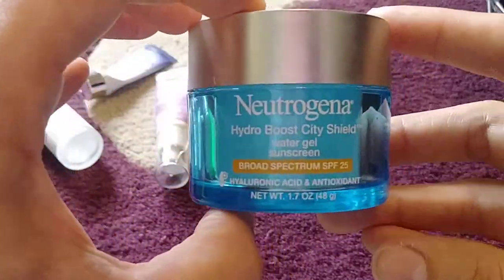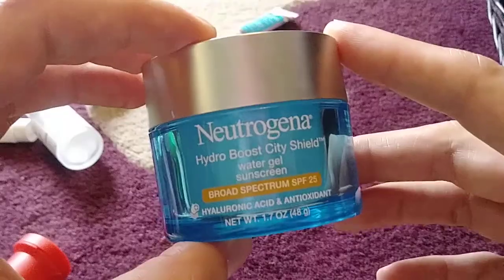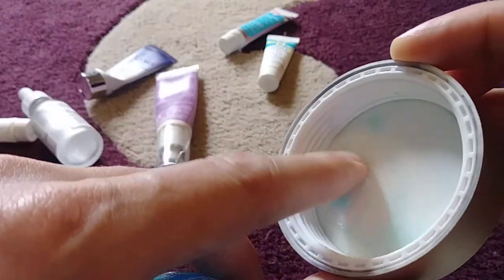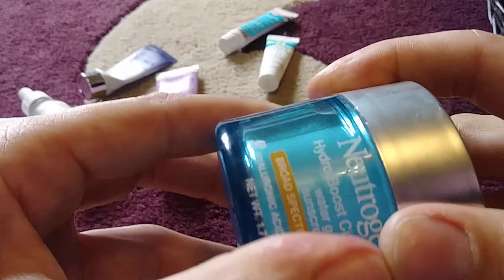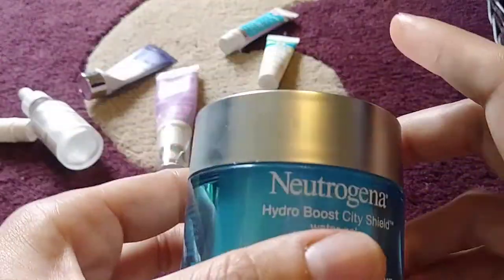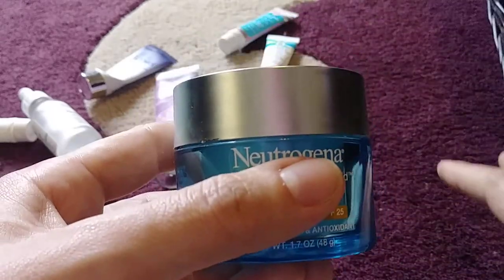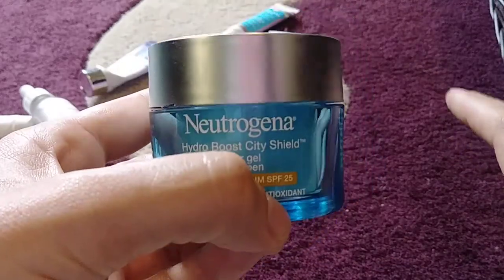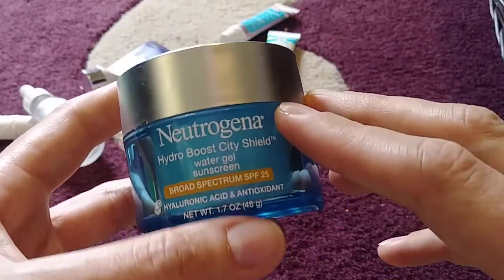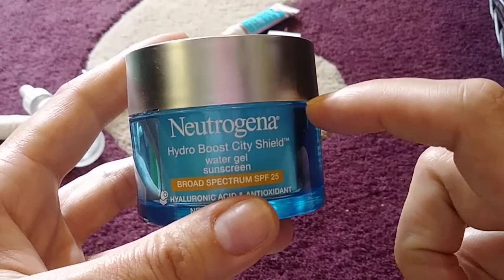This is the Neutrogena Hydro Boost City Shield, did I say that right? Water gel sunscreen with SPF. This is a really nice gel. You can see it a little bit here in the cap. Gel moisturizer, and it does have SPF 25 in it, which I use, SPF on my face every day. So I liked using this. It's super, super lightweight gel consistency, oil-free, all that. It does have fragrance in it. It didn't bother my skin though. So I really liked this. It is a little pricey. I would buy it again, but right now I'm going with things that are less expensive.